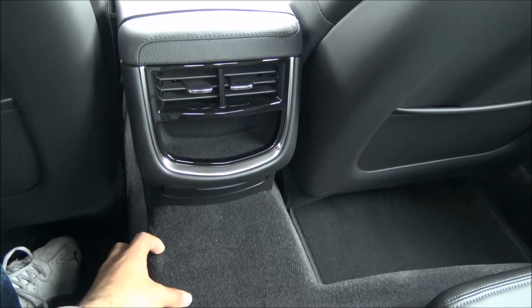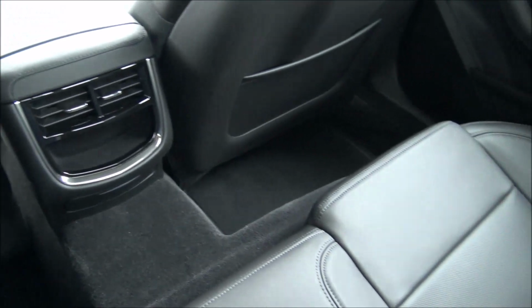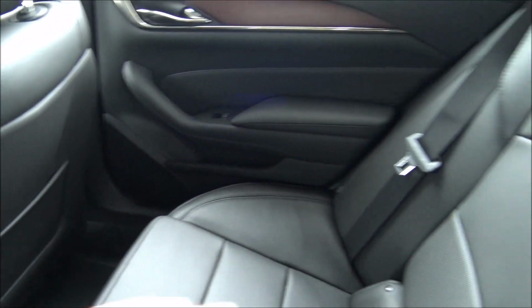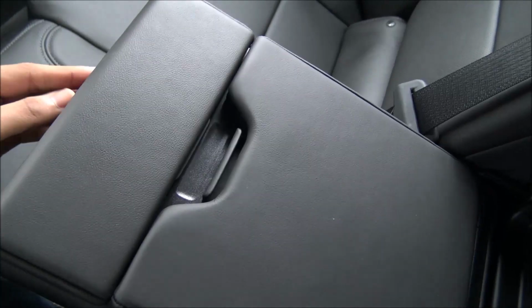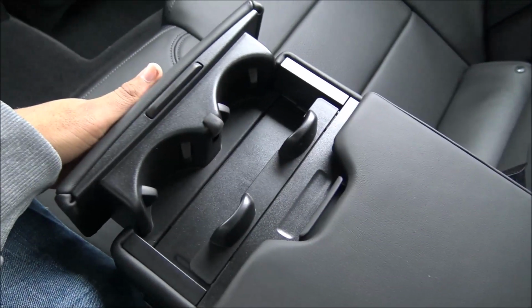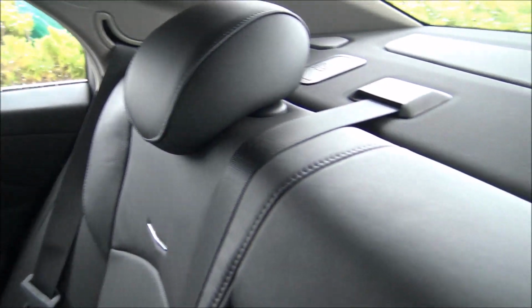The center tunnel right here does intrude on passenger space quite a bit, and 2 adults should fit comfortably back here. However, 3 adults is probably pushing it. You do have a little storage compartment right here on the rear center armrest, and then you'll find cup holders too. And then you have rear adjustable headrests, but not for the middle seat.